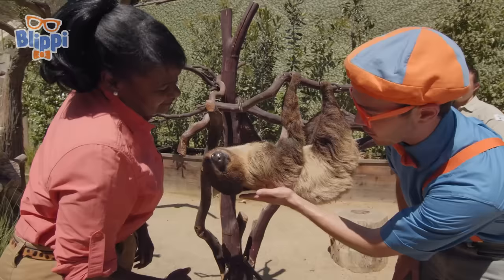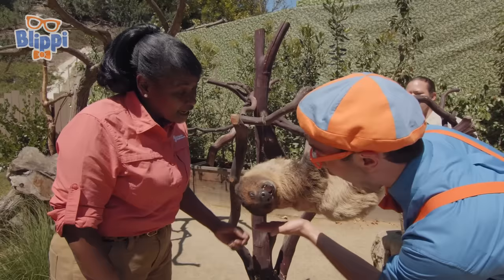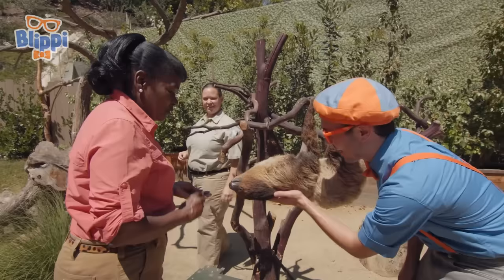Oh, she's so soft and gentle. Isn't she? What people don't know about sloths is that they can actually be really good swimmers, too. Whoa. I know. They can swim. Absolutely. And they eat. Here's one of your favorites.